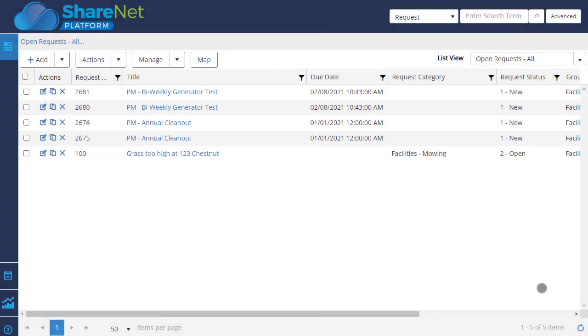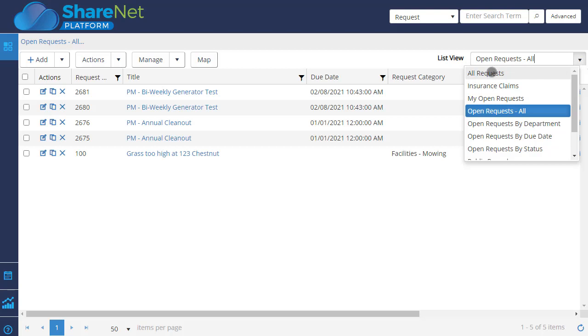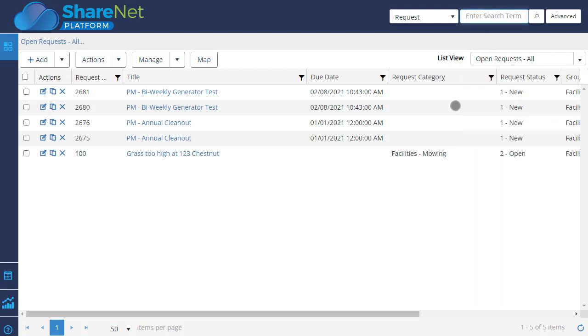And managers never lose track of any work request. They can always go back to this open request list view, see everything that's open. They can look at other things such as all request. They can search for request. Everything is available at their fingertips, and they can also use the mobile app to check this.